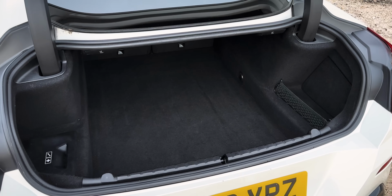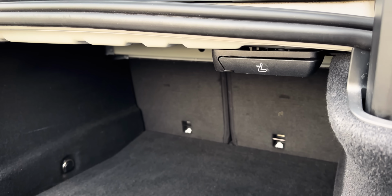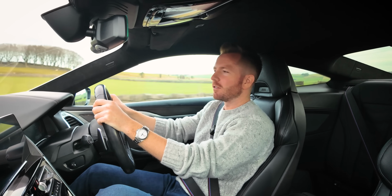The boot space isn't bad either at 420 litres, and you can fold the rear seats down flat, so if you're carrying something like golf clubs or lacrosse bats, you can slide them right in.